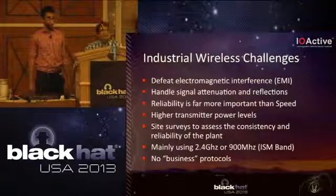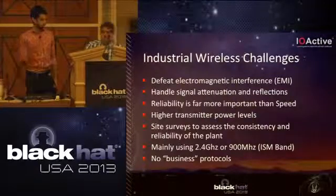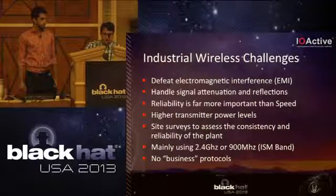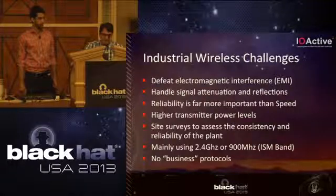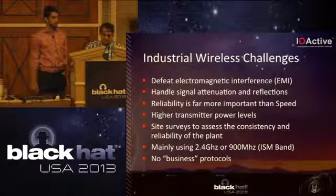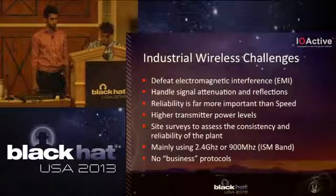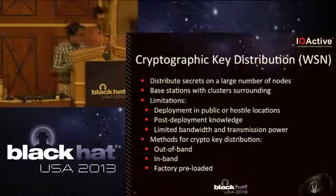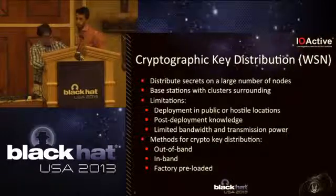But with all this solution also come some challenges. For example, defeating electromagnetic interference in an industrial facility. You also have to handle attenuation and reflections in these applications of wireless sensors. Also, this wireless is different from business wireless like Wi-Fi. This is totally different. That's because mainly reliability is more important than speed, so these protocols are more lightweight.